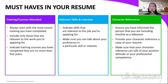introduce you. And lastly, make sure that your character reference can talk of your positive attitude or your professional competence. So remember that your character reference will also discuss the positive attitude or attributes that you have. They will tell about yourself. So remember that you also talk to, or inform, the person that you will put in your resume.